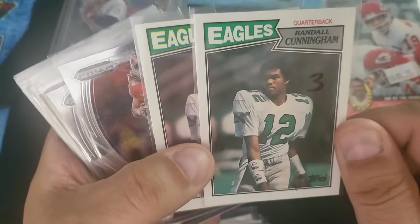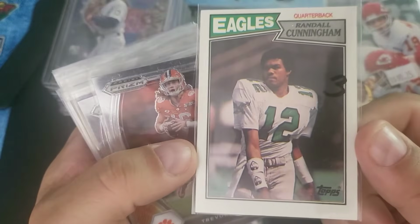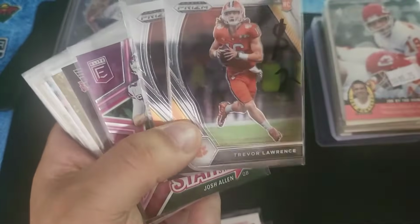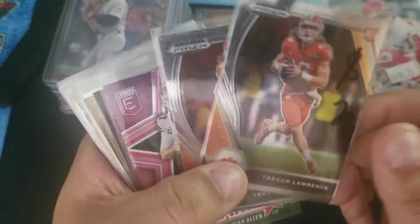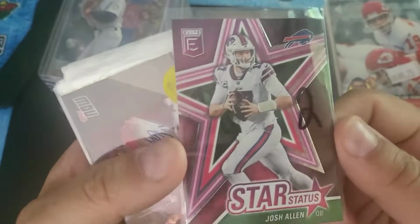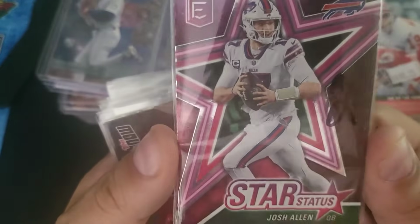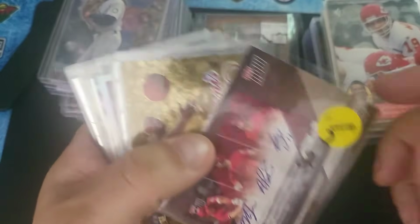They're not centered. This one's actually not too bad. This one is not centered well at all. Condition's pretty good, but they sort of make sense at $1.50. Couple Trevor Lawrence Prism rookies at $1 a piece. He's going to be hot this year. Everybody's going to be buying, so I think those will be an easy flip from $1 to maybe $4 or $5. Here's a Josh Allen Pink Star Status insert out of Elite for $1.